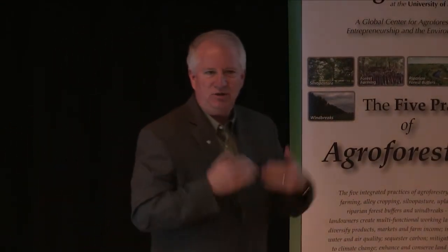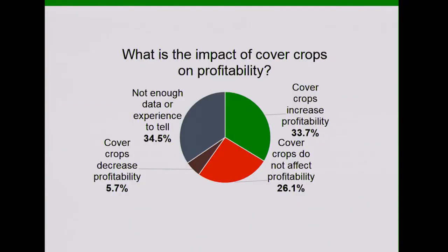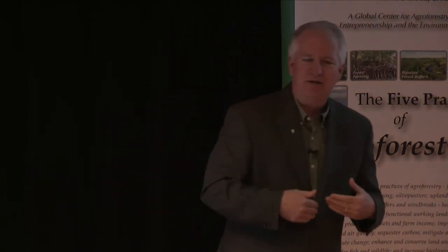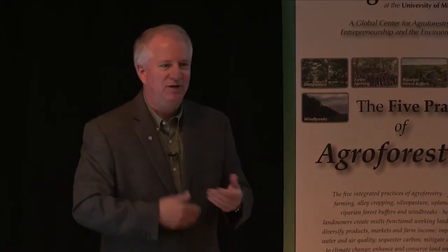What about profitability? Yield is one thing, but in the end, you have to pay money to grow that cover crop. So do you still lose money even though you're getting a yield increase? Well, we asked farmers to look at that. We found that about 33% said that cover crops were definitely improving their profitability. About 26% said that there was no change. We only had 5.7% said that it was decreasing profitability, and about 1/3 weren't sure, just didn't have enough data yet. We've looked at other numbers besides this, and I think the thing we would say is probably in the first year of using a cover crop, not necessarily a profit increase, but as we get to the second and especially third year and beyond, then that profit increase starts to kick in.